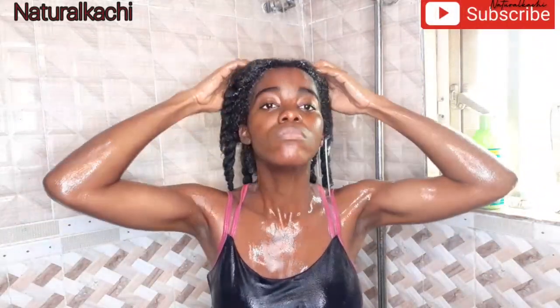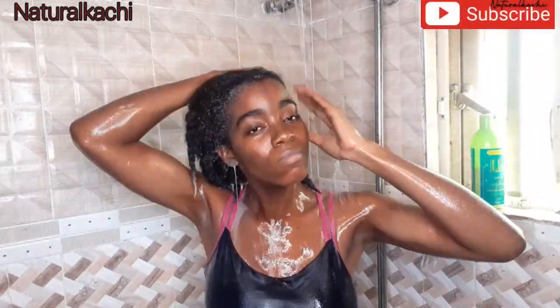So I went straight ahead to rinse it off with warm water. Ensure you rinse off the shampoo from your hair very well. Use enough water to rinse off any product from your hair once you're washing your hair.